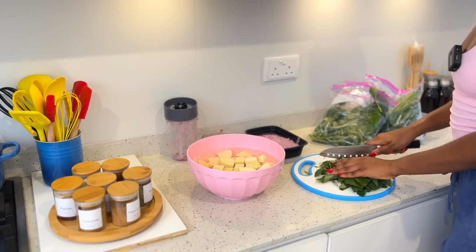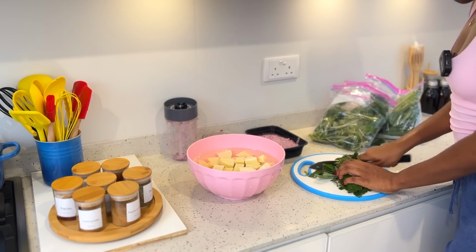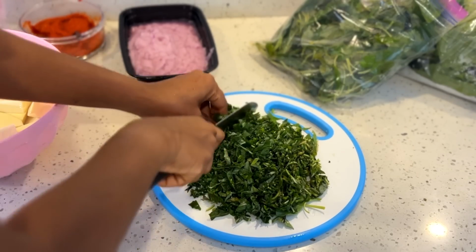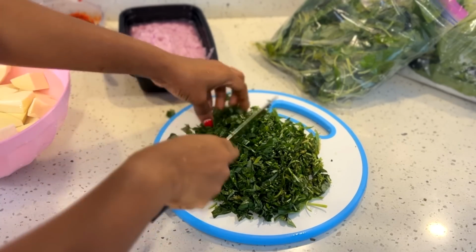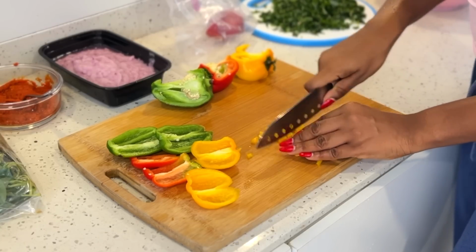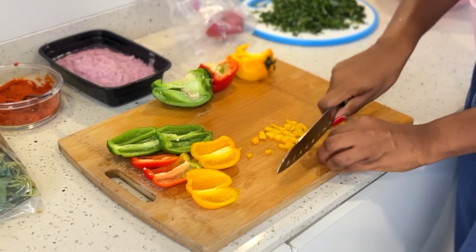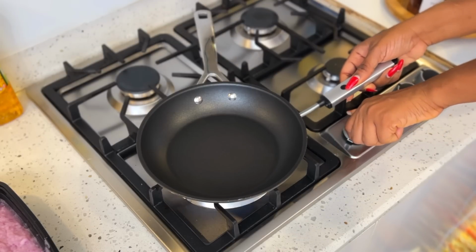So I just finished cutting up the yam now, and what I'm about to do now is just cut up some vegetables that will go with the yam, or rather go in the yam. I'm also going to be dicing up some bell peppers. This one I'm not using for the yam porridge. This one I'm going to be using for the mincemeat sauce, which I'll be making simultaneously with the yam.